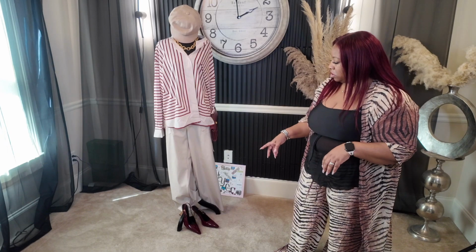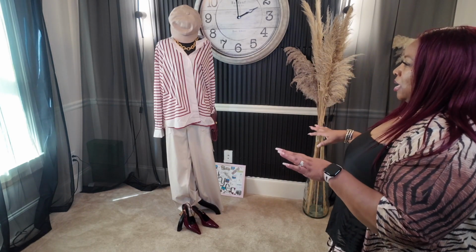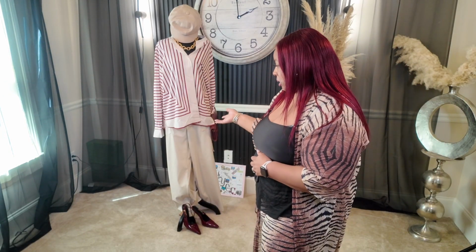So now let's put her on and see if it gives us the same thing that it did on the mannequin. Okay, let's get into it. All put together. Up close. We have the chain on, hat. Here's the bag.